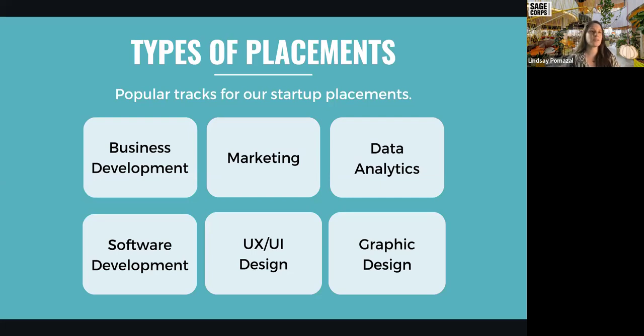And these are the types of placements that we typically offer for our program. These are not really random things that we've chosen. This is what the startups have specifically asked for, and we've actually adjusted them. I believe last year we did have business analytics, but this year we found that there really weren't many placements looking for that, so we adjusted it into business development. So we have these 6 roles available: business development, marketing, data analytics, software, UX, UI, and graphic design. I think maybe for DSP students, it's more business development, marketing, analytics, maybe some design as well.